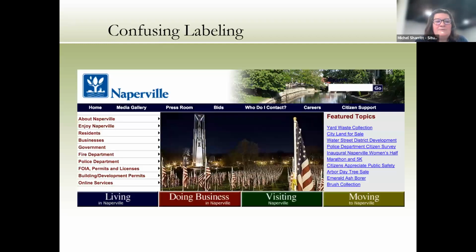This is just an example of some confusing labeling. This is the city of Naperville, what used to be their website. Naperville is the town that we're in here in Chicago. And users were just confused. As you can see, there's a top menu. There's a left menu navigation, and then that has submenus. You can see the arrow. And then on the right, you have featured topics, and at the bottom, it's just all over the place, right?